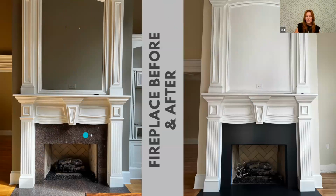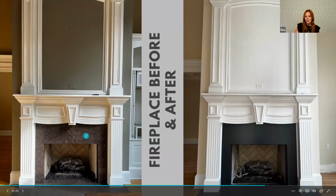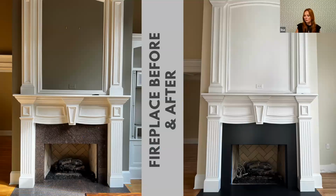And this brown speckly granite that was the surround on the fireplace, we literally just painted it. Now you have to use a paint that is fire retardant. You can't just use the normal paint you would put on the walls. But when we painted this and added this white, it really transformed it from something that's kind of blah and dated to something really special.